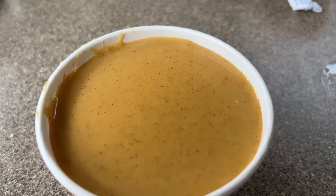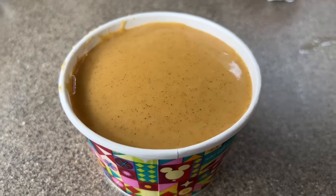And trying some of this signature soup. Oh, it's like dessert soup, which I know sounds wild, but it's got a really nice natural sweetness to it because of the butternut squash. It's also got cinnamon and nutmeg, kind of fall flavors. It tastes like fall in a bowl. It's creamy and smooth and delicious.